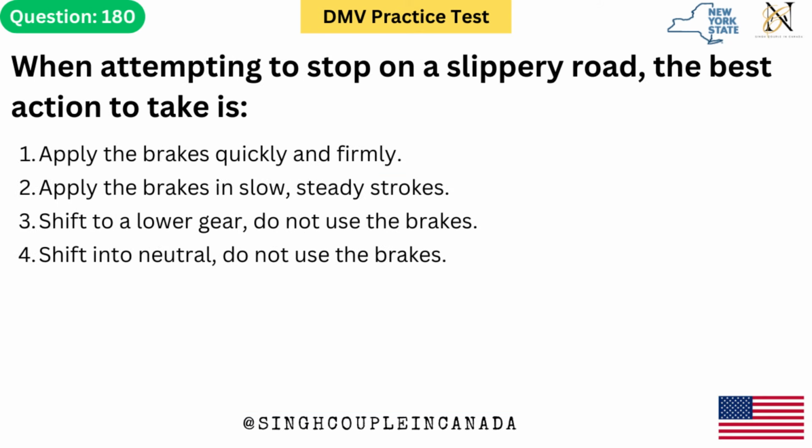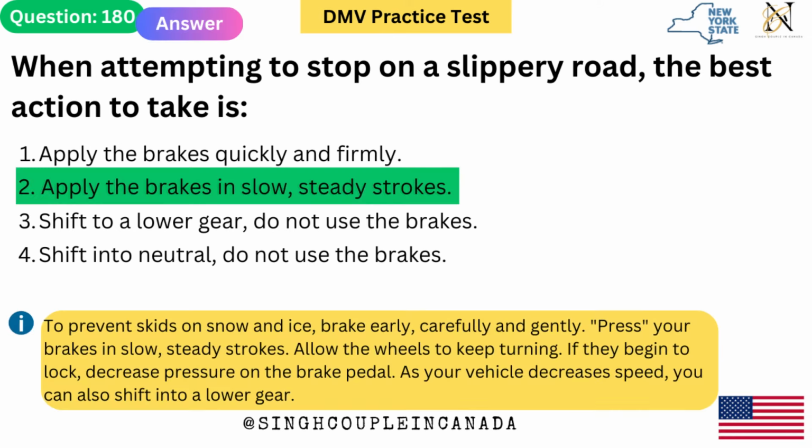Question number 180. When attempting to stop on a slippery road, the best action to take is 1. Apply the brakes quickly and firmly. 2. Apply the brakes in slow, steady strokes. 3. Shift to a lower gear, do not use the brakes. 4. Shift into neutral, do not use the brakes. The answer is 2. Apply the brakes in slow, steady strokes.